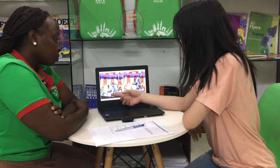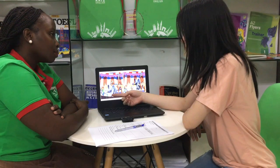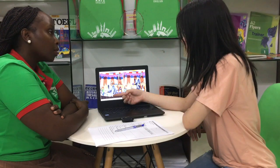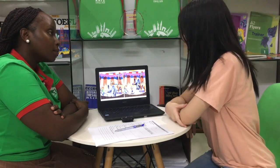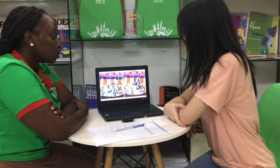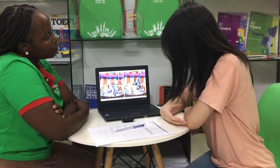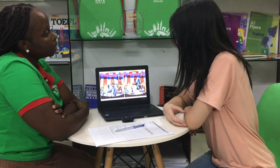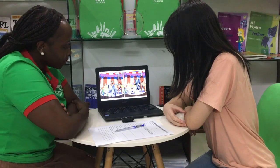Number three. The shampoo in picture one is green. The bottle is filled with a green shampoo. But in picture two, the bottle is empty.